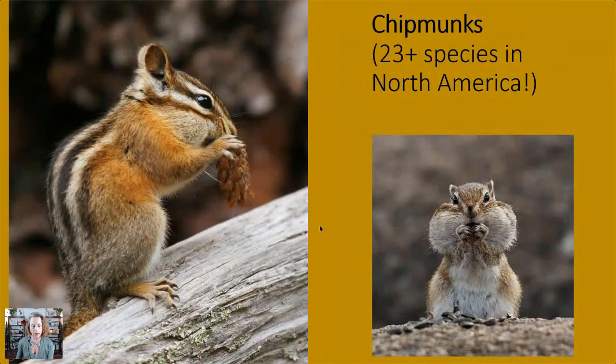Okay, now chipmunks are another really big group of rodents, just like we said how there are dozens of pack rat species. There are dozens of chipmunk species, over 23 species in North America. Now, Jacqueline had been asking about the difference between ground squirrels and chipmunks. And chipmunks are kind of a type of ground squirrel living on the ground, but you can see all of their striping patterns. So that's how you can tell these are different from other ground squirrels, like the Belding's ground squirrel. And they live in slightly different habitats.